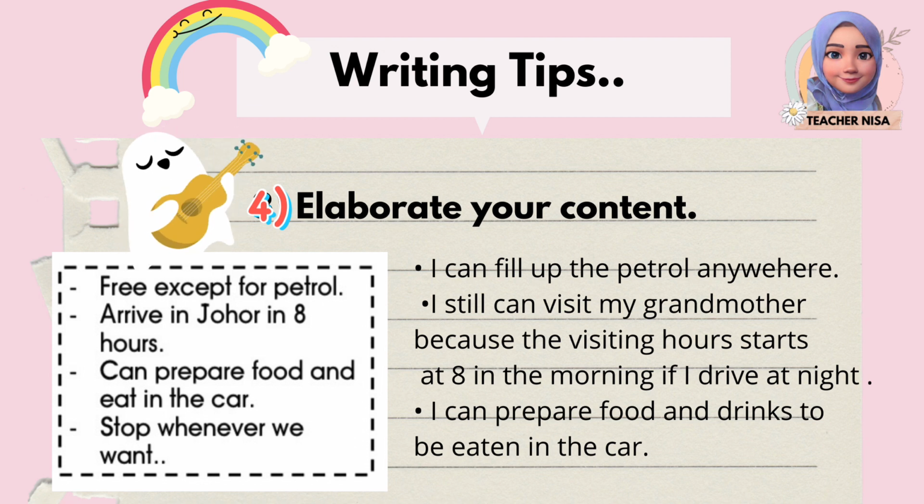Okay, for example, arrive in 8 hours. So I still can visit my grandmother because the visiting hours start at 8 in the morning if I drive at 9. So I will drive at night, okay? Next, can prepare food and eat in the car. So you can say, I can prepare food and drinks to be eaten in the car. So it would be easier, okay?